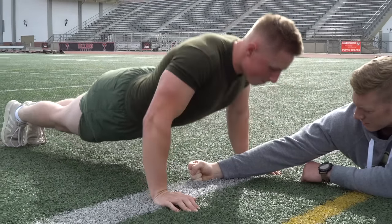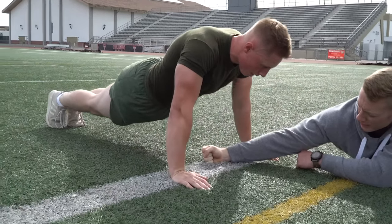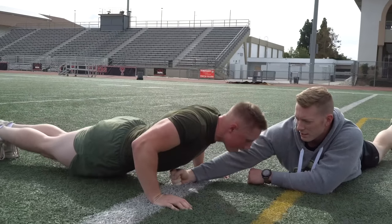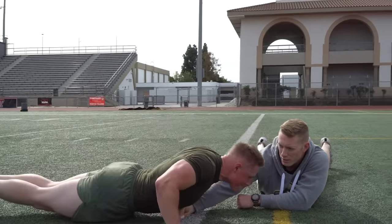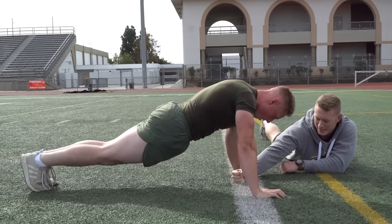50. Go. 2, 3, 4, 5. Easy. Easy. Come on. Let's go to 60. 1, 2, 3, 4, 5. Come on. 20 more. 20 more. You've already done it. 60.